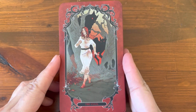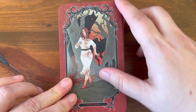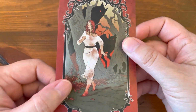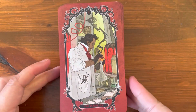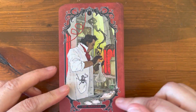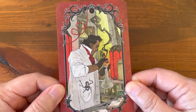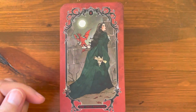We have the Fool starting out on her journey there. Looks like she's running away from something, all bloody and barefoot. The Magician, I like this. It's like he's in his laboratory concocting something, creating something, manifesting something. I really like this. This is one of the cards I saw that I like for the Magician.